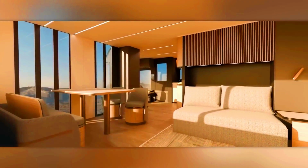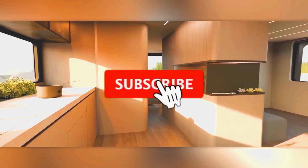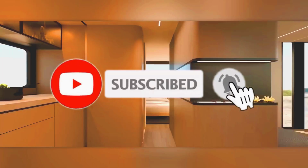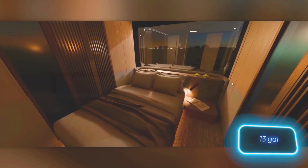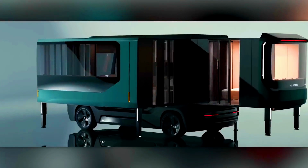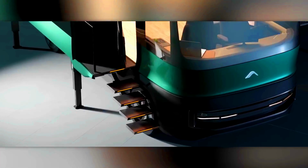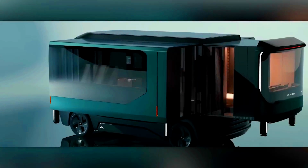Inside, you'll find a kitchen, a bathroom, a bedroom, and a living room. The roof is equipped with solar panels that generate about 25 kilowatt-hours of power. Additionally, the manufacturers have included a system that extracts moisture from the air, producing up to 50 liters of clean water daily. The ETH is set to begin mass production in 2025.